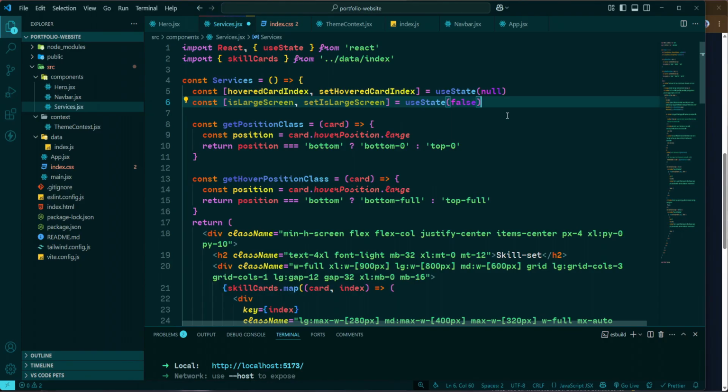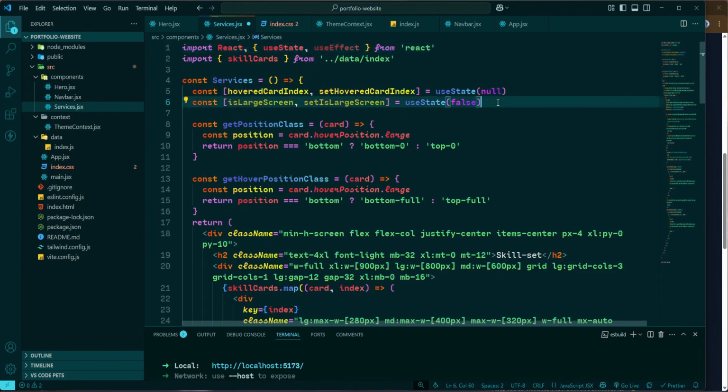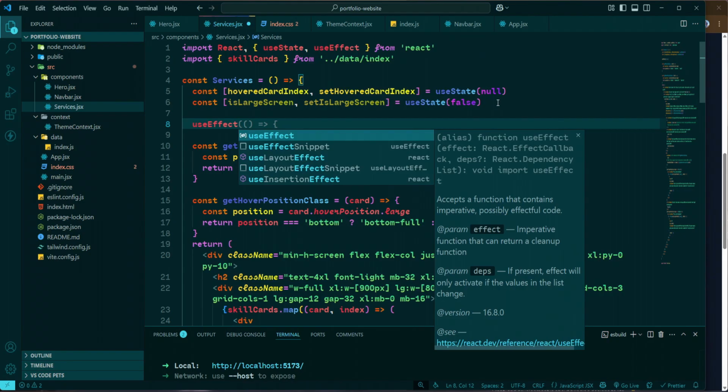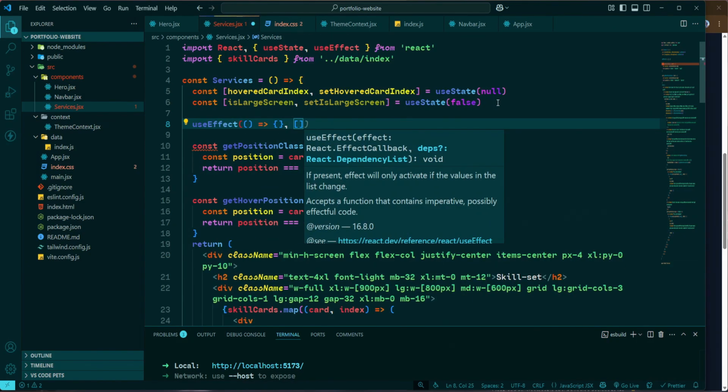We now need to check the screen size whenever the window resizes. We need to implement this logic inside the useEffect hook. The reason we use the useEffect hook is that it allows us to execute code whenever the component renders or when specific dependencies change. In our case, we want to check the screen size when the component mounts and whenever the user resizes the window. First, I'm going to import the useEffect hook, and then I'm going to create a useEffect hook here. So we need here curly braces, then the dependency array, and the parentheses.